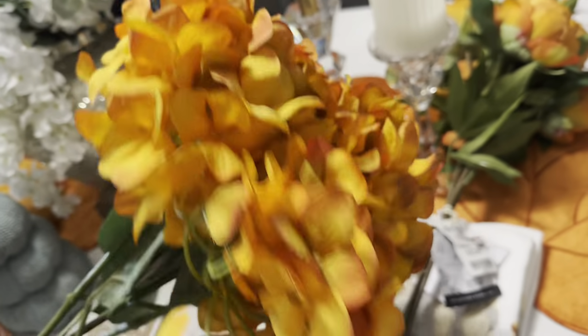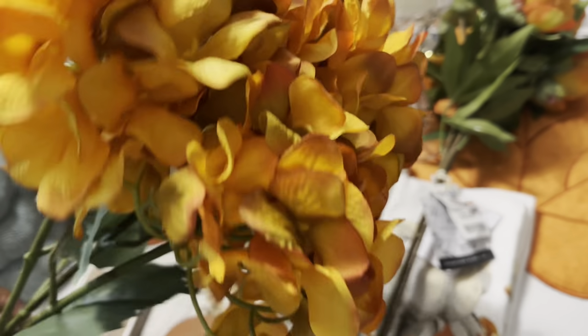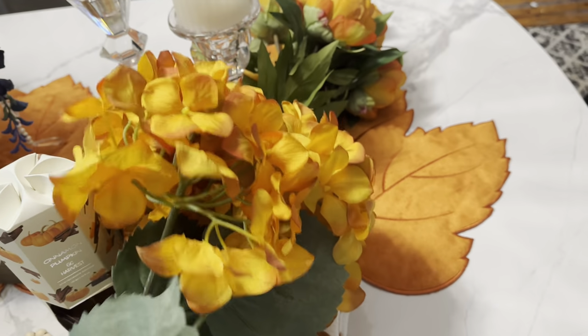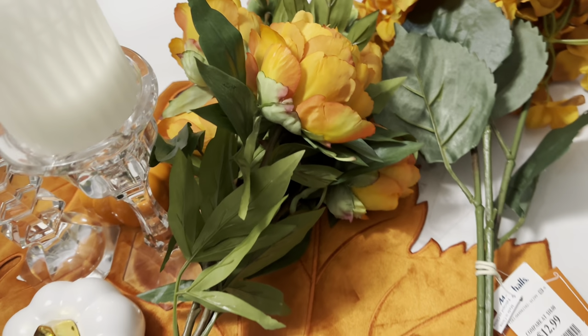Look how pretty these are. Look how pretty they are, guys. Oh my gosh. They only had one of these, or I would have picked up two. So I love these. I think they're so pretty, so gorgeous. As you can see, the colors. So one of these is probably going to stay in the dining room and one is going to go in the kitchen.